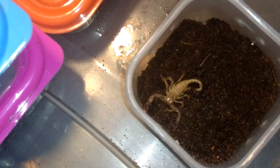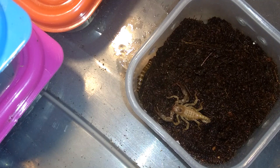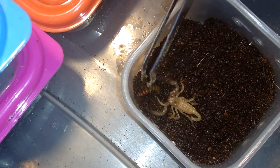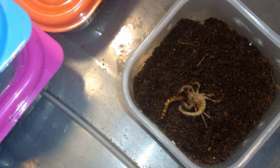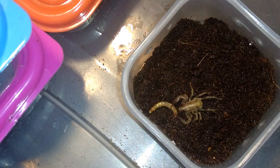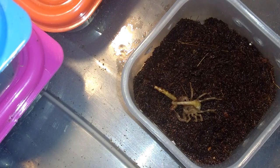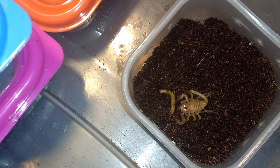All right, little buddy. Any super warm. What are you doing? Have you not figured out how that thing works yet? You're supposed to do something with it, but not sure what. No, don't sting yourself. Get it. There you go. Good job, little buddy. Yeah, that's how it works. Just hang on, it will die. All right, you eat that.